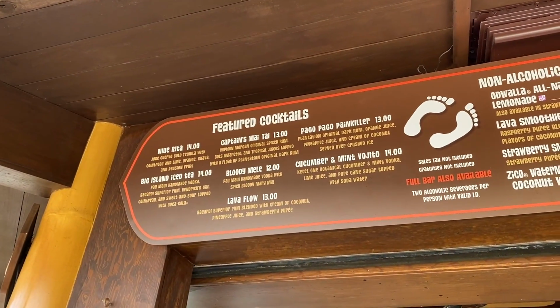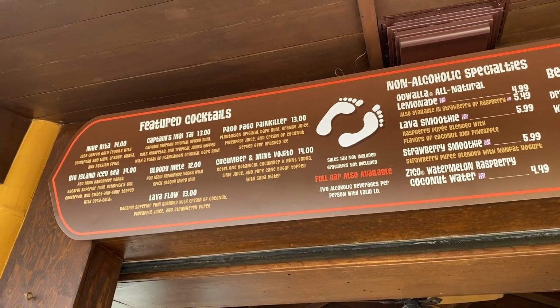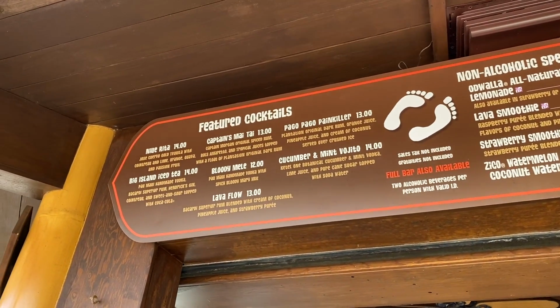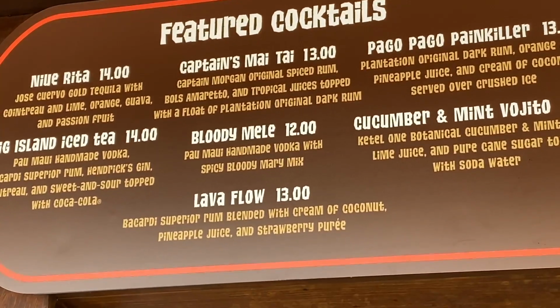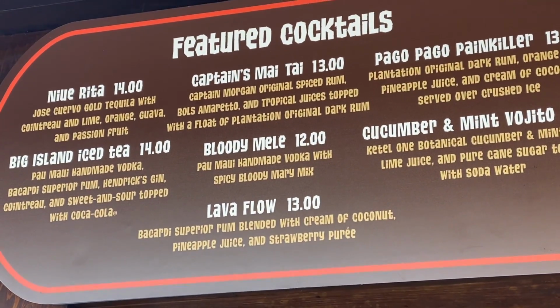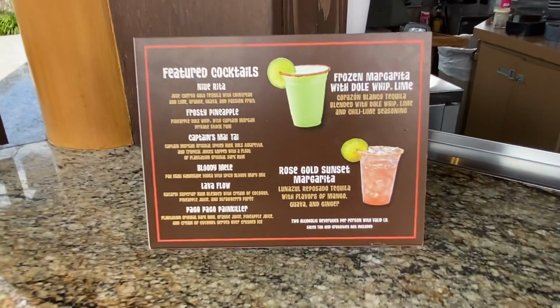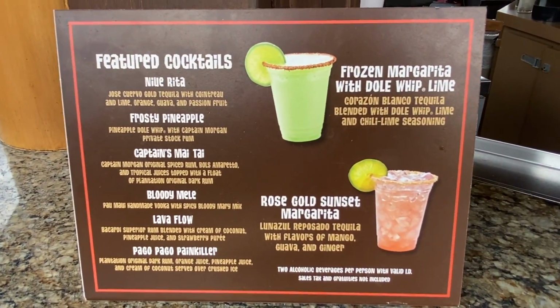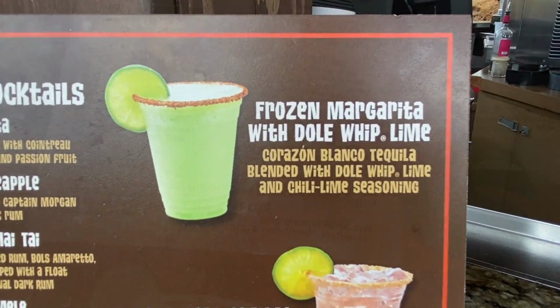So they've got things like a Mai Tai, a cucumber and mint mojito, lava flow, which basically sounds like a Miami Vice, but it's got pineapple juice in it, so that's kind of fun. So it turns out they actually have quite a few signature Polynesian style cocktails. They're also listed right here if needed. And this one is actually made with Dole Whip lime, which is pretty cool.